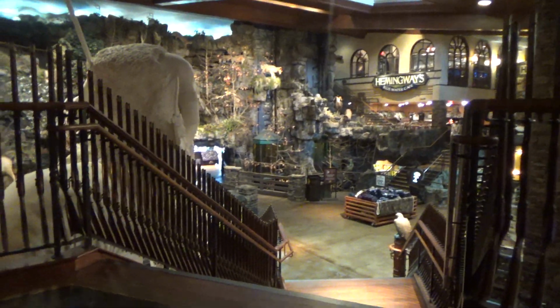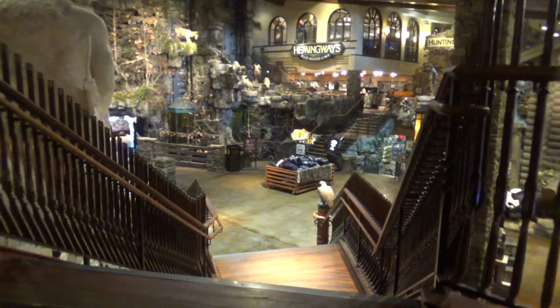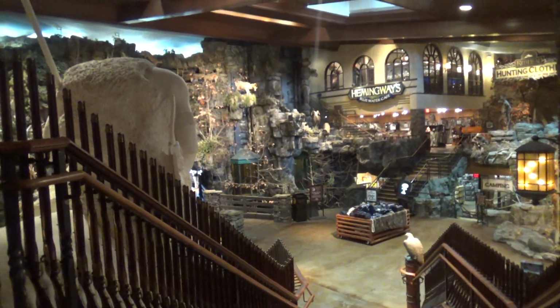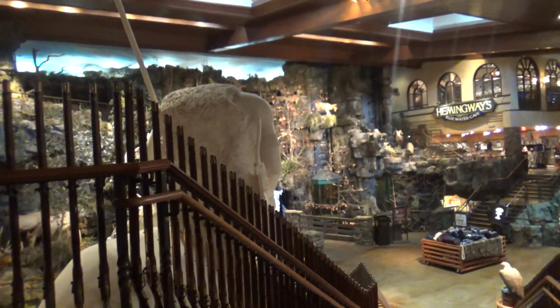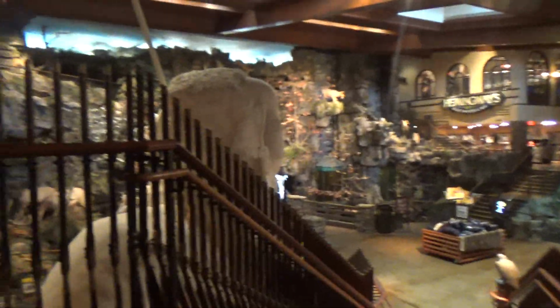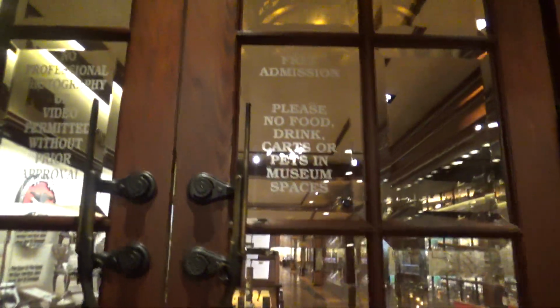You can see over there are the glass elevators. Rikers Road. Link to the video up there. So yeah, this is a pretty neat place. Anyway, let's go back downstairs.